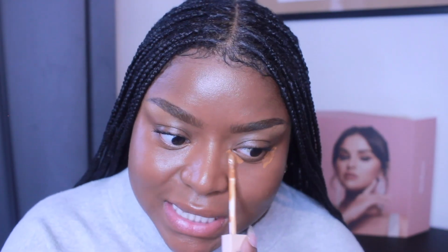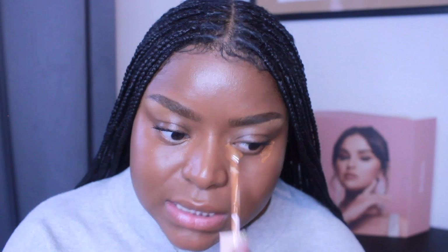It's not drying, it is very hydrating, and I think the color is good. It's just not the color choice I would go for, but typically this is a great match for somebody who would be a little bit deeper than me. Interesting. Let me know in the comments if you guys have used an applicator like this.